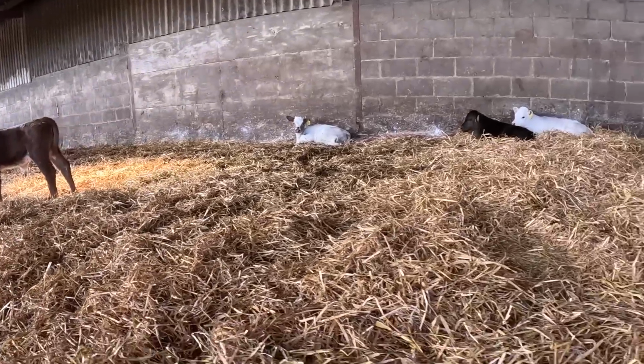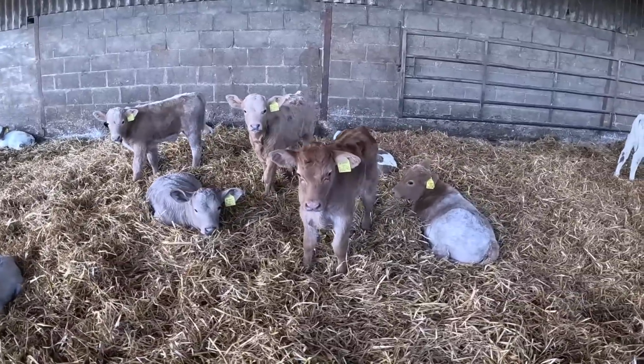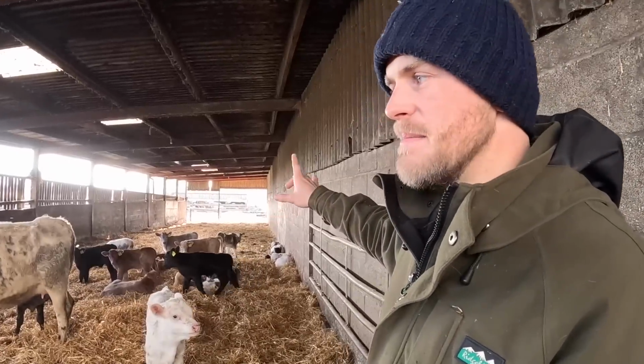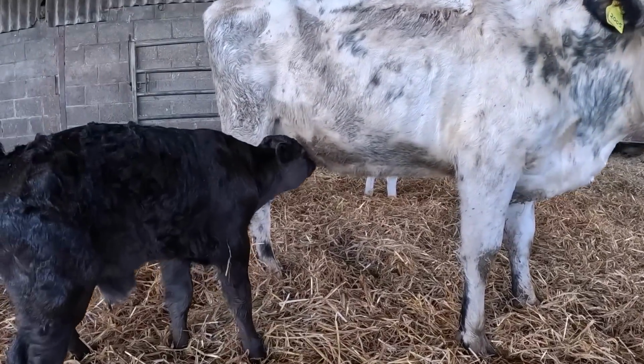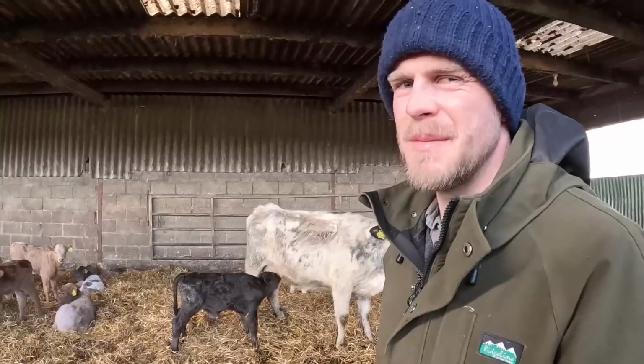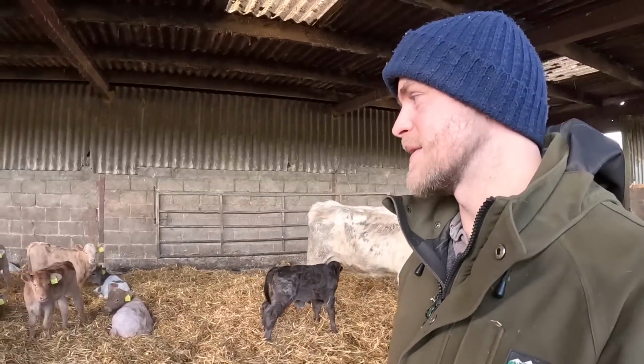You can see here we've got all sorts of colours of calves. I'll explain a bit more about that in a minute because I've been having a few surprises. One's here just having a bit of breakfast. I'd love to get them out to grass, but I haven't quite got there yet. A lot of our grassland is meadows, and because it's been raining so much, it's been flooding, so we're a bit on edge about sticking some cows down there.